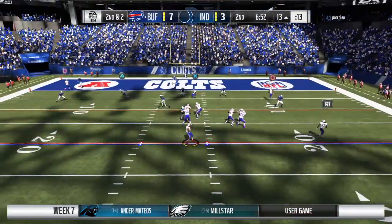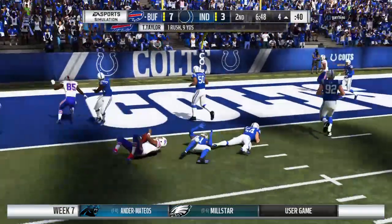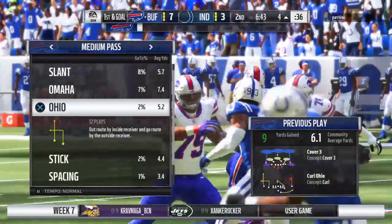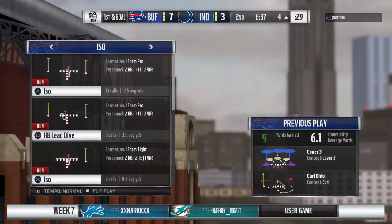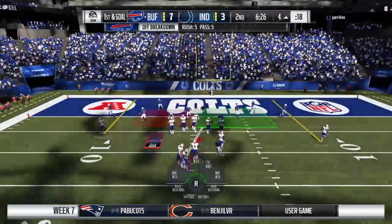Now Taylor to throw on second down. Being chased out left, Taylor is able to use those legs of his to pick up a first down. Certainly making his presence felt in both the pass and the run game. He's having an impact. Yeah, and on his first carry of the game right there, he had hurt them with his arm. Now he's showing that he can shuffle the puppies as well.